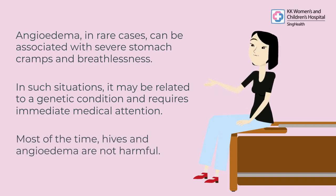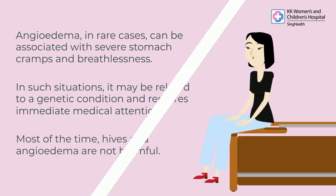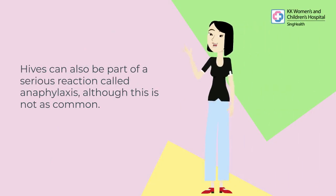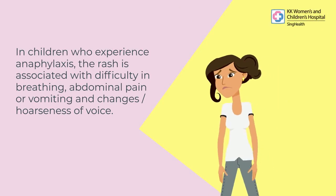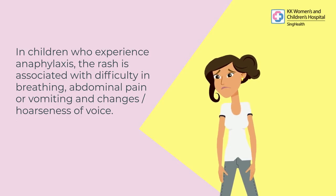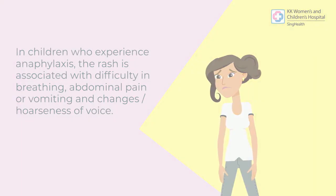Most of the time, hives and angioedema are not harmful. Hives can also be part of a serious allergic reaction called anaphylaxis. This is not as common. In children who experience anaphylaxis, the rash is associated with difficulty in breathing, abdominal pain or vomiting, and changes or hoarseness to the sound of their voice.